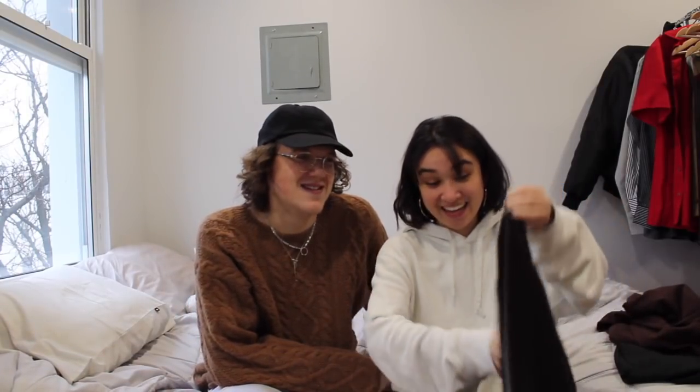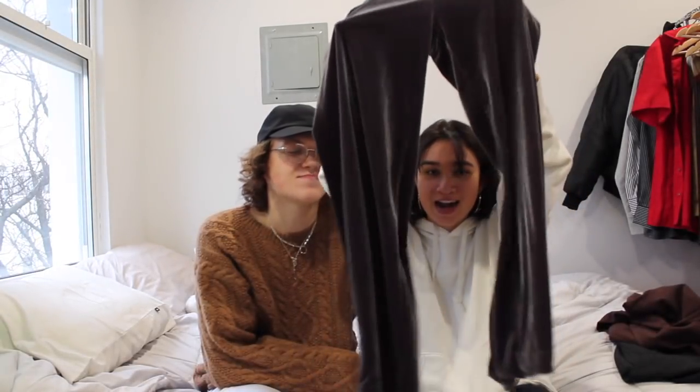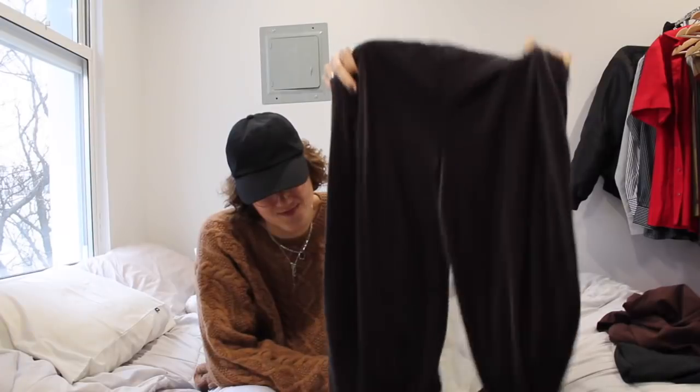Alrighty. Then I got these just fun pants to wear at night. Shiny, velvety, and cute, and soft, so couldn't resist. Mad cheap. Alright, so now we're done with bottoms, so we're gonna move on to the tops.